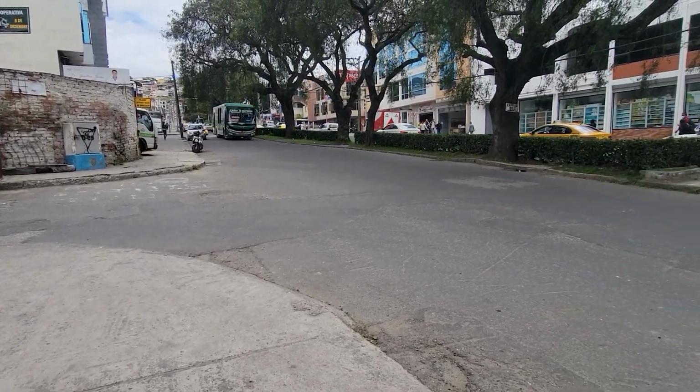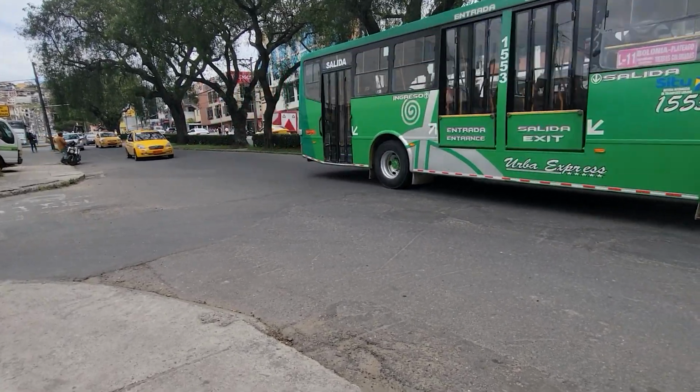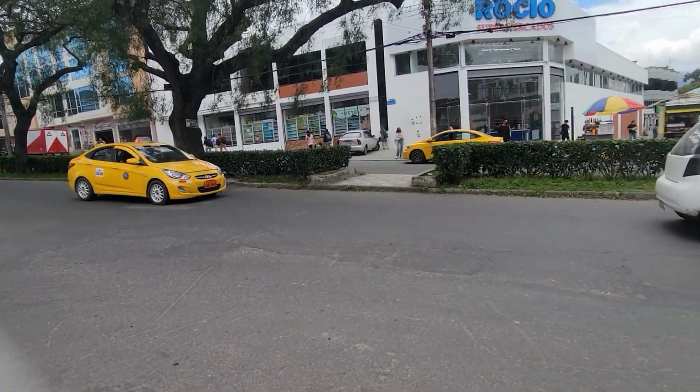These taxis are $1.25 minimum. So even if you go 2 blocks, it's $1.25. If you go farther, they have a meter that's running. So we're going to just flag one of these down and head over to the park.